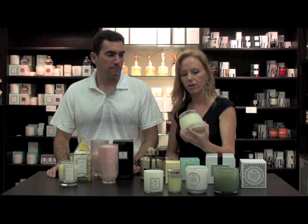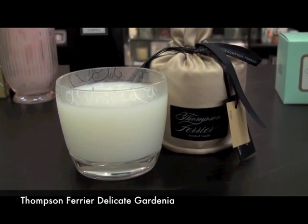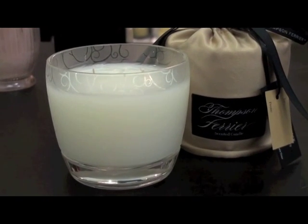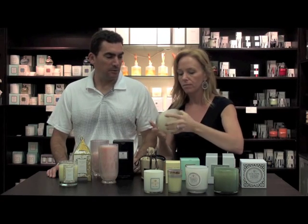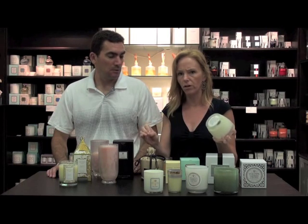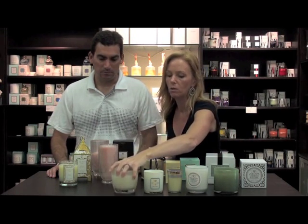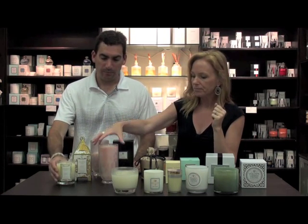This one, the Thompson Ferrier Delicate Gardenia fragrance, is very, very true to the actual flower, with a little bit of woodsy notes. I actually got a little bit earthy out of this one when it was burning. But cold, it smells just like the flower. It's very floral. And these are all very simplistic, really just gardenia. So I love that one too, and I love the way that it looked burning.